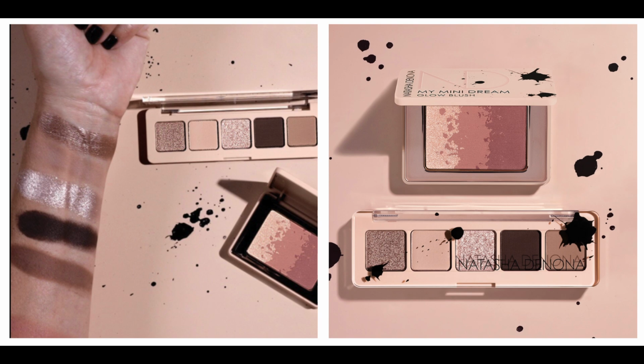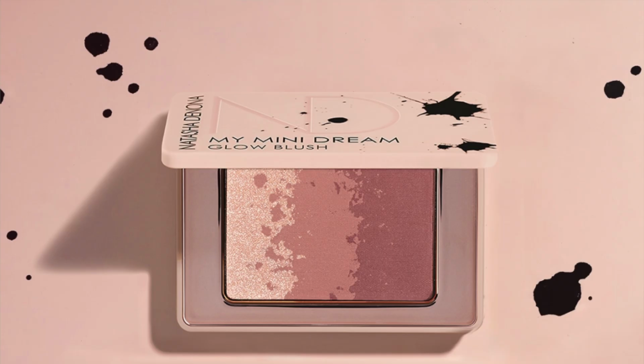Then the other thing that she came out with, or is coming out with, is the My Mini Dream Glow Blush, and that's retailing for $20. It's inspired by her iconic My Dream Cheek Trio, and it features the same mauve shade, Natasha, accompanied with a highlighter, and it's debuting in a brand new soft hybrid powder formula. Now she says you can apply the blush shade separately, which by the way, good luck, because they're not separated by a pan. Or she says you can mix all 3 and blend for a flushed and radiant look.